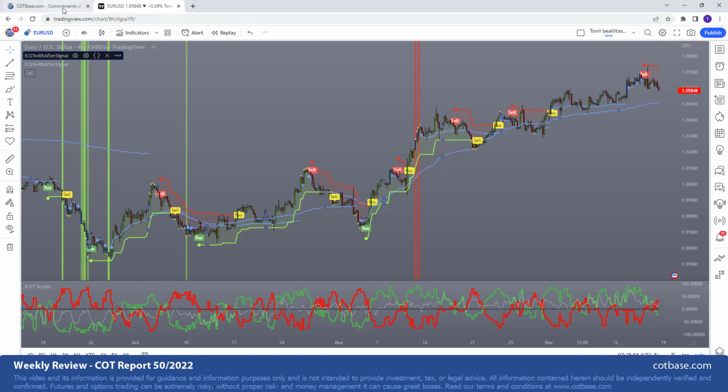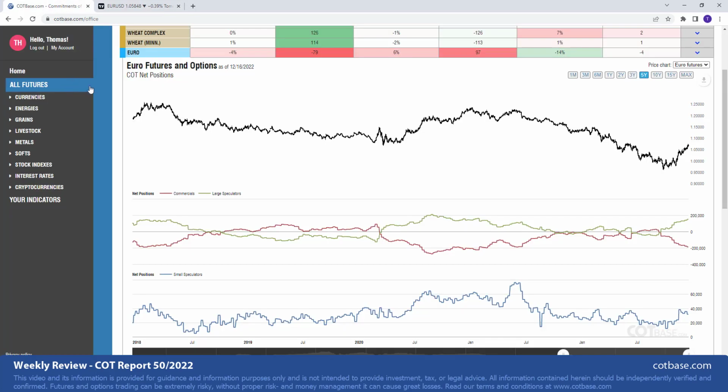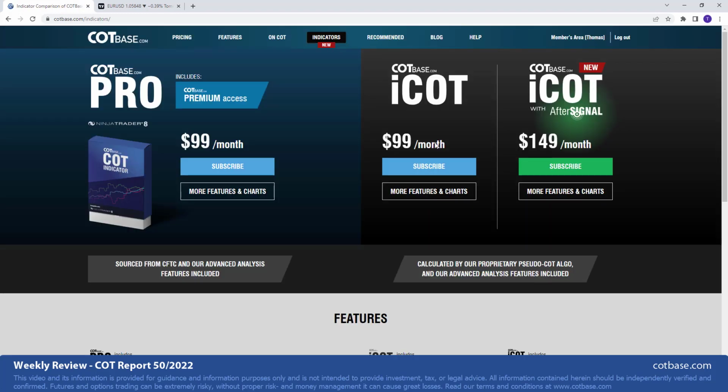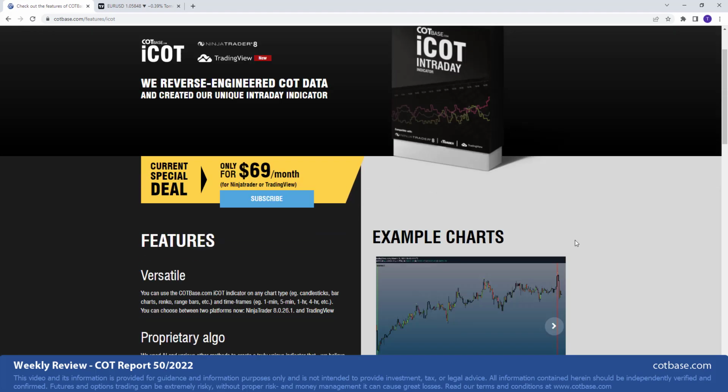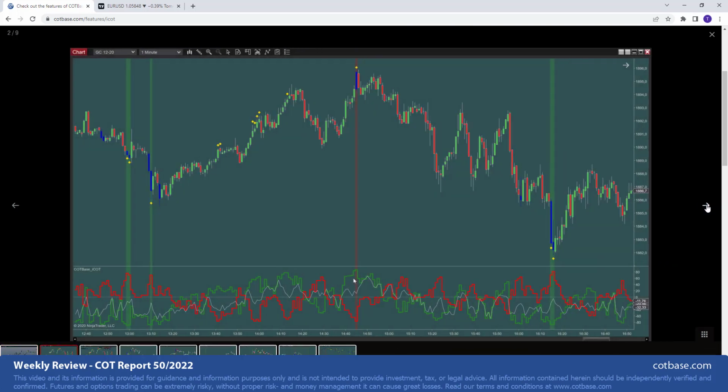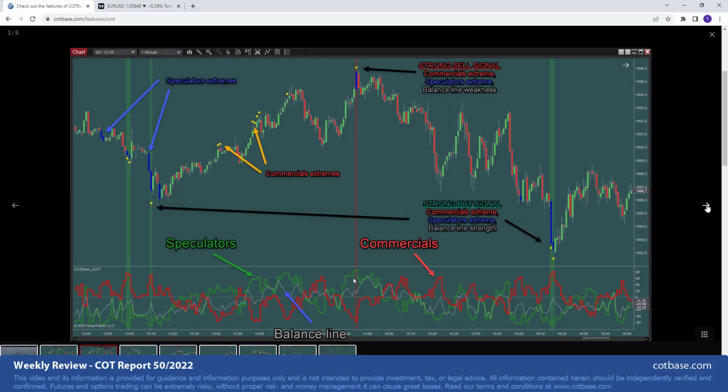For those who are new to this indicator and what iCOT stands for, it is the intraday COT indicator. However, it is not data coming from the CFTC. It is our own indicator that we developed after many, many years of research, and we are very proud of it. We spent a lot of time, obviously knowing the benefits of classic COT analysis. Our goal was to come up with something that can bring this into the micro level. And this is what it does.